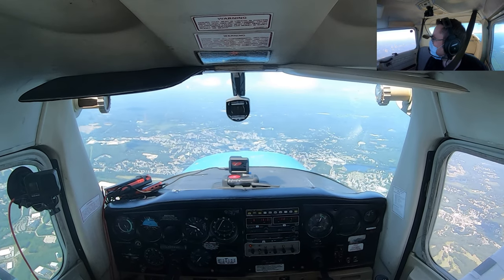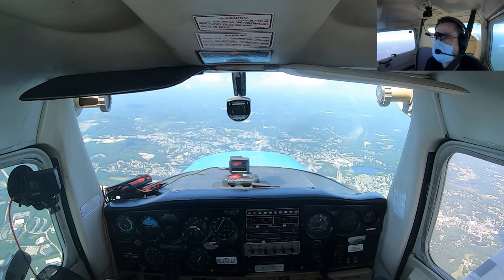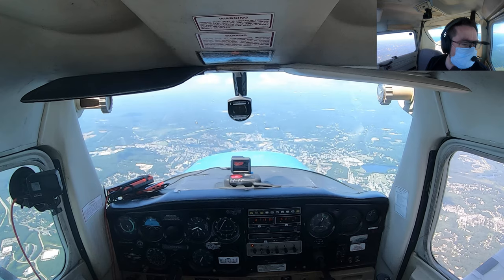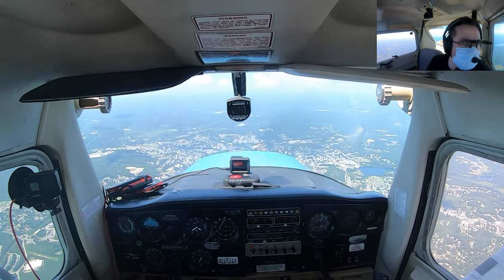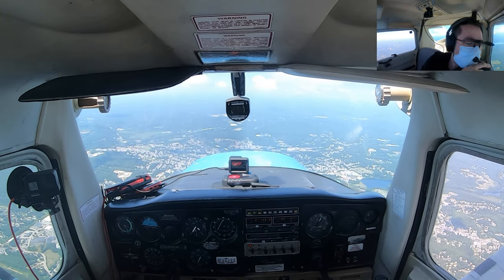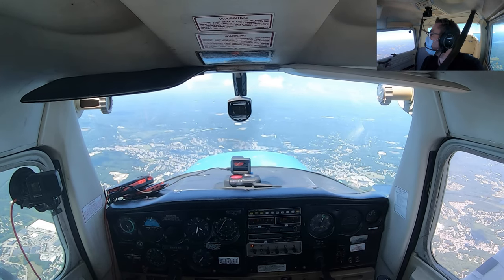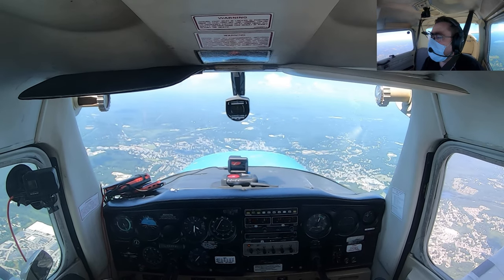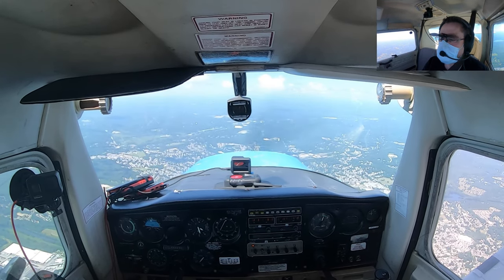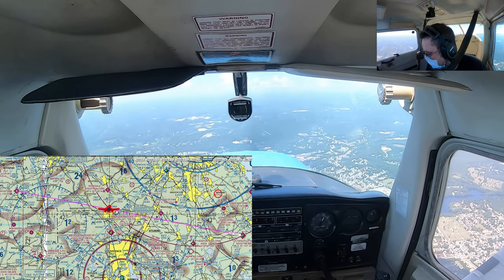So we're descending down to 3,000 now for cloud clearance. Get out of these clouds. 2100 Papa, traffic departing Providence is turning due west. Okay. Best place to land over that case, no problem. 2100 Papa, roger, cleared visual approach, runway 5. Cleared visual, runway 5.